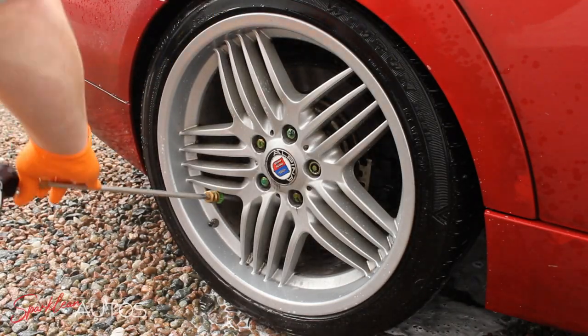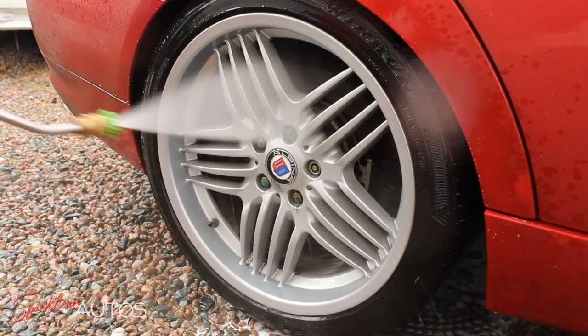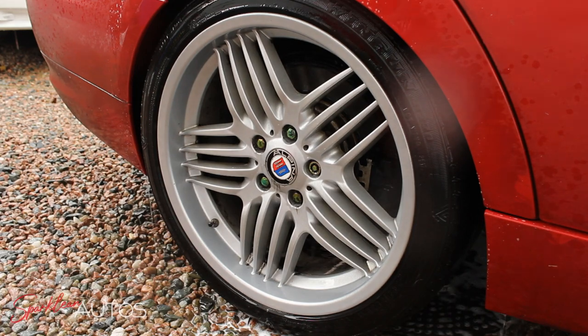And really, that goes for any wheel cleaner, whether it's acid-based, alkaline, whatever you're using. Thoroughly rinse it off, because it can eat into the surface of the alloys and it doesn't do your brake components or the other suspension parts any good.